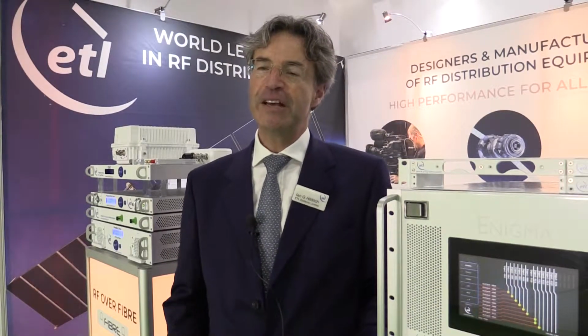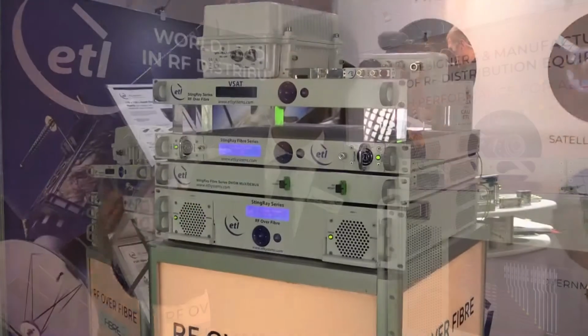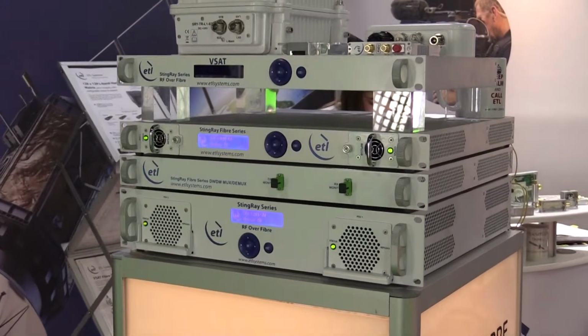Excited to be at CABSAT yet again. Another strong year of growth for ETL. I think our orders are up about 30% this year, so we're feeling very positive about the satellite market. One of the big drivers for that has been our new CWDM and DWDM solutions for transporting RF and L-band over fiber. That's particularly useful for Ka-band diversity sites.